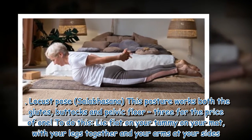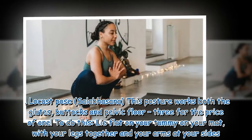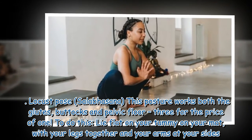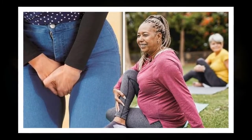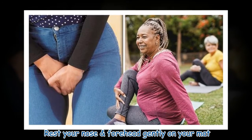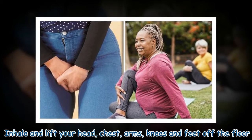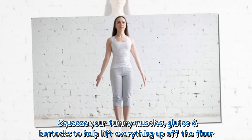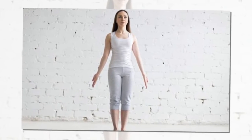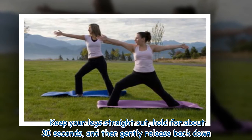Locust pose, Salabhasana. This posture works both the glutes, buttocks and pelvic floor, 3 for the price of 1. To do this, lie flat on your tummy on your mat, with your legs together and your arms at your sides. Rest your nose and forehead gently on your mat. Inhale and lift your head, chest, arms, knees and feet off the floor. Squeeze your tummy muscles, glutes and buttocks to help lift everything up off the floor. Keep your legs straight out, hold for about 30 seconds, and then gently release back down.